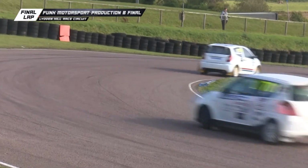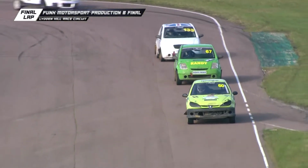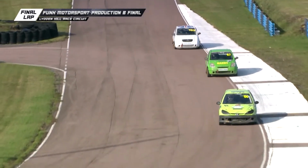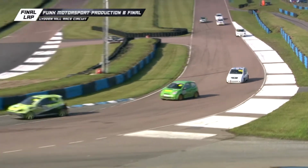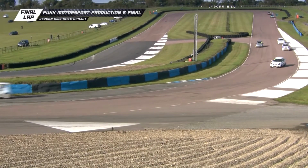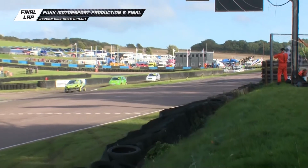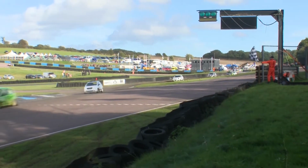I think Ben Eastwood's going to just miss out here. There's Ostfeld in 4th in the Suzuki. It's going to be a win for Bradley Sampson in our Funk Motorsport production B final. Lee Keeler unfortunately has pulled up on the inside of Hairy Hill there. He's out of the race. But it's a win for Bradley Sampson. Ryan Randall goes into the A final as well.